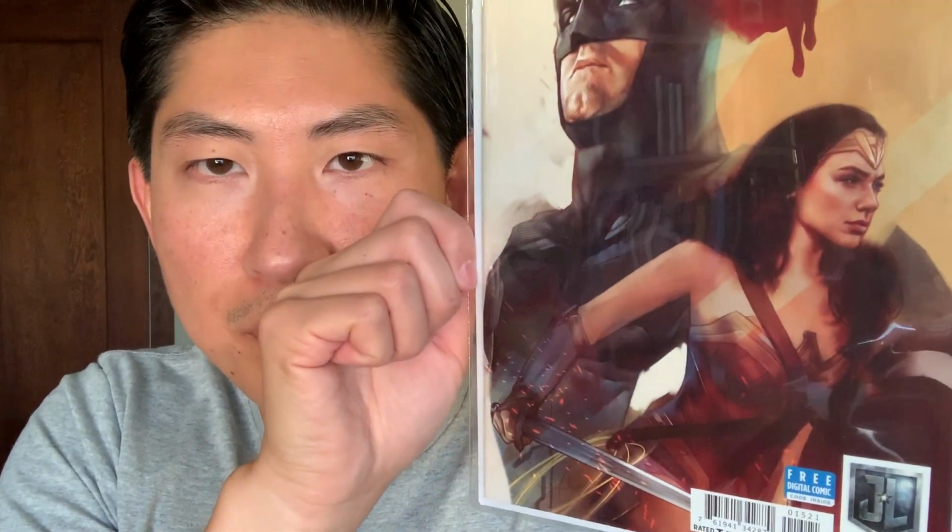This is DC Universe Rebirth Trinity #15. I've seen this cover before, but it just looked a lot better in person. And this is actually an illustration based off of Batman v Superman. You don't actually see a lot of comic covers where they reference the actors in the movies. So, I mean, this is obviously Ben Affleck, and this is obviously Gal Gadot. It's unfortunate you can't see Henry Cavill's face, but yeah, I just really like the way this artist painted them. And so I picked it up.